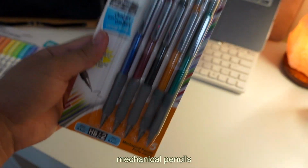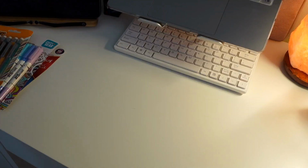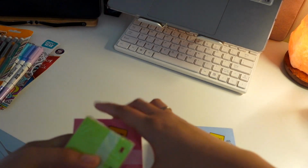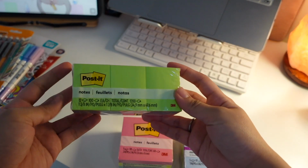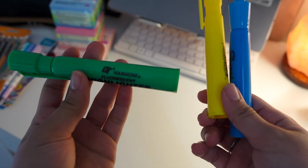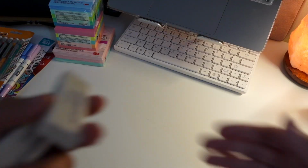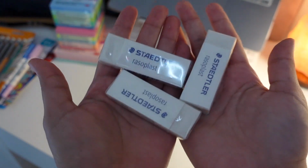The next one is this one. I didn't buy too much. So I have the post-its, notes, so the highlighters, just green, yellow, and blue, some erasers, whiteouts.